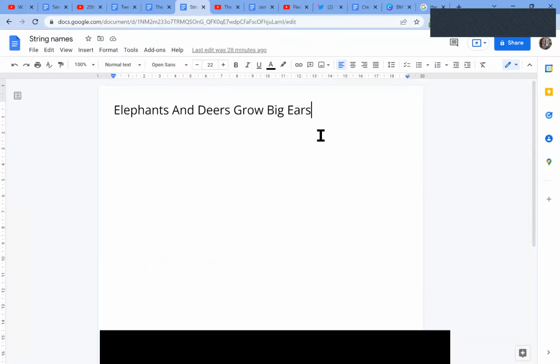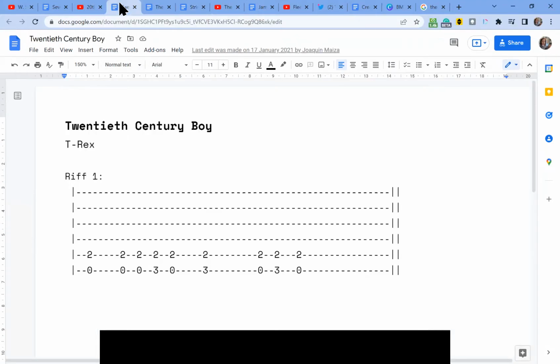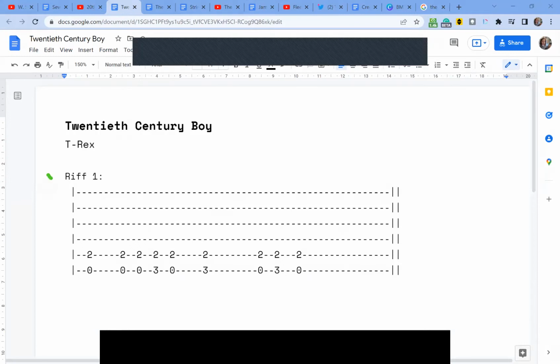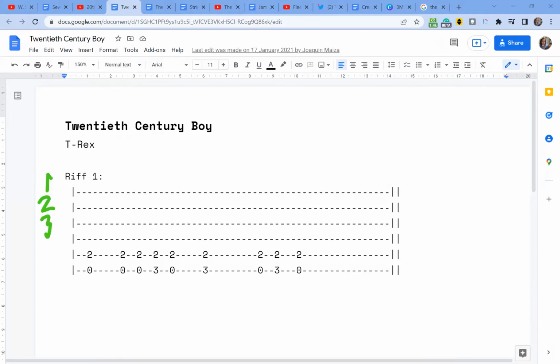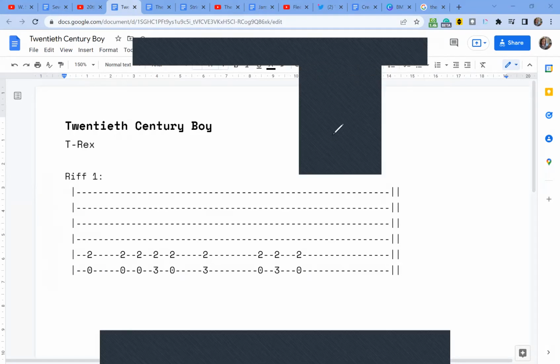So here we have those string names written there. Elephants and deers grow big ears. What we're going to do is copy and paste these in here. I'm going to ask you some questions as we go along. So we have 6 strings on the guitar: 1, 2, 3, 4, 5, 6. And we need to know which one is which and what order we put them in. So I'm going to ask you about this first string.